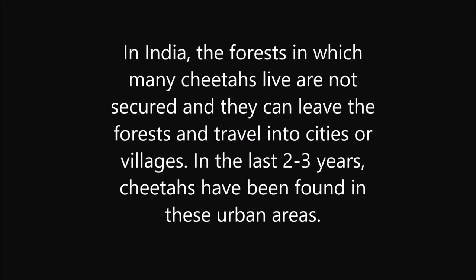In India, the forests in which many cheetahs live are not secured, and they can leave the forests and travel into cities or villages. In the last 2 to 3 years, cheetahs have been found in these urban areas.